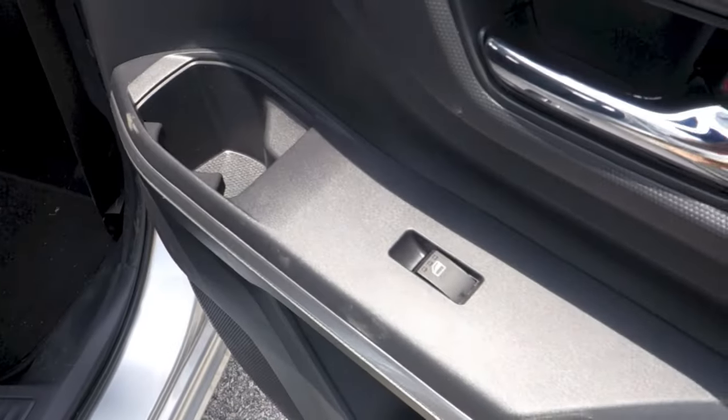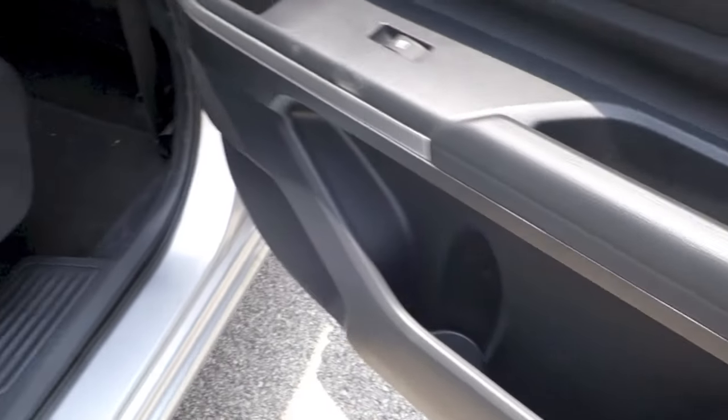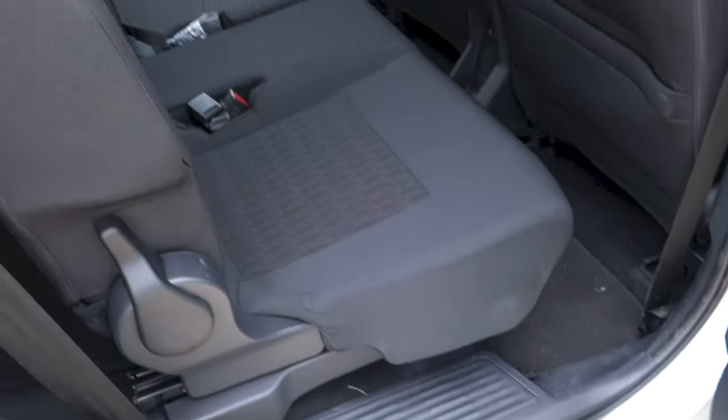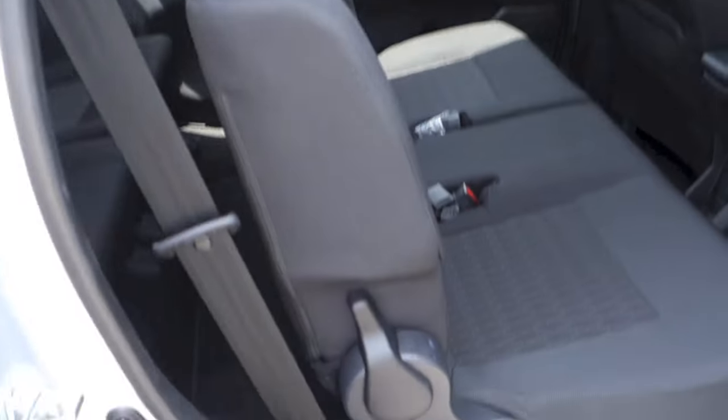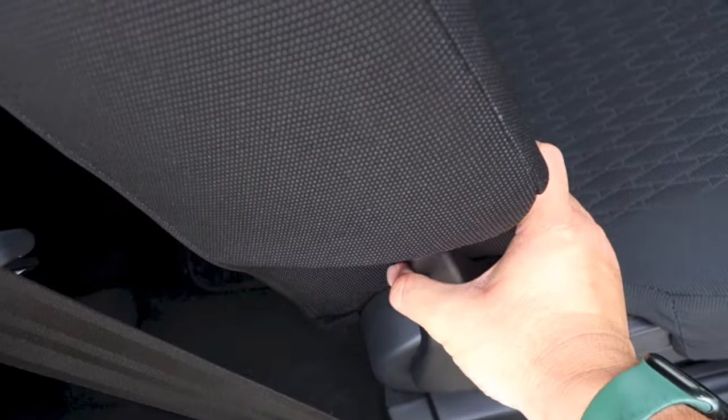Bottle holder, window control, speaker, storage, and to gain access to the last row of seats, pull the lever, flip the seat back down, then flip the whole seat forward.